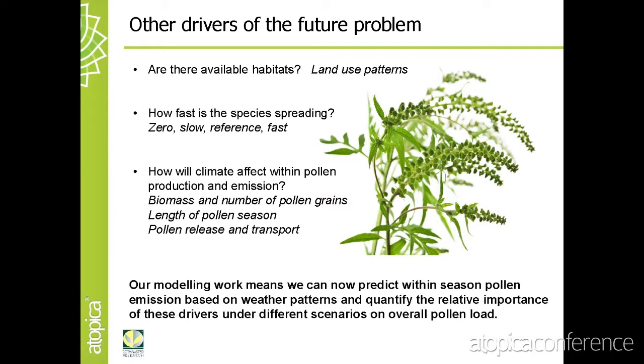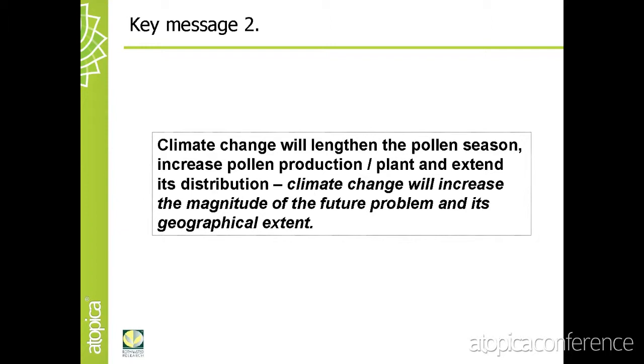We've looked at it across different temporal and spatial scales, and we now have data that means we can predict within season pollen emission in terms of total European load of ambrosia pollen from seasonal weather patterns, and also quantify the relative importance of those different drivers in terms of determining the overall pollen load in the future. So we've not only looked at physiological thresholds and the distribution, we've also looked at within season processes and dynamics. And the key message from all of that work is that climate change will lengthen the pollen season, increase pollen production per plant, and extend its distribution. So climate change will increase the magnitude of the future problem and its geographical extent.